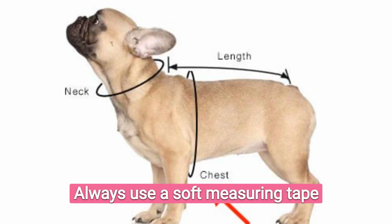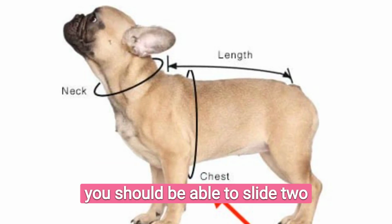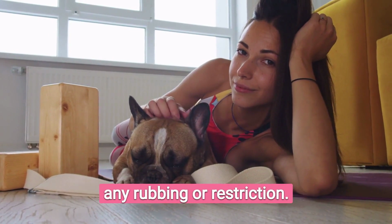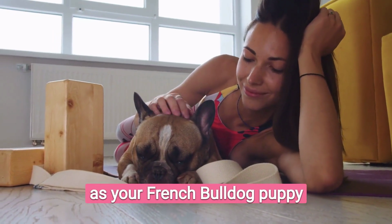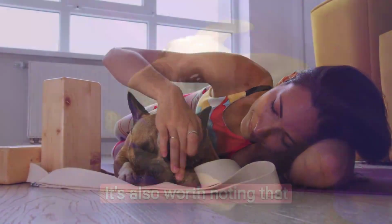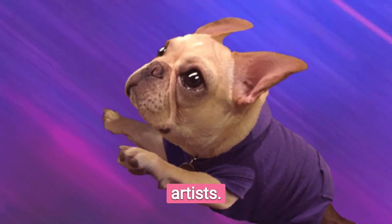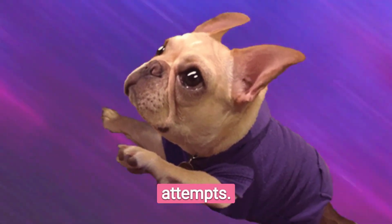Always use a soft measuring tape and ensure it's snug but not too tight. When you're checking the fit of the harness, you should be able to slide 2 fingers comfortably between the harness and your puppy's body. A good fit is one that's secure yet comfortable, without any rubbing or restriction. Always remember to check the fit regularly as your French Bulldog puppy grows, adjusting the harness or upgrading to a larger size when needed. It's also worth noting that French Bulldogs have a unique body shape with a wider chest and a smaller head, which can make them Houdini-like escape artists. Thus, a harness with a secure buckle system is a must to prevent any possible escape attempts.